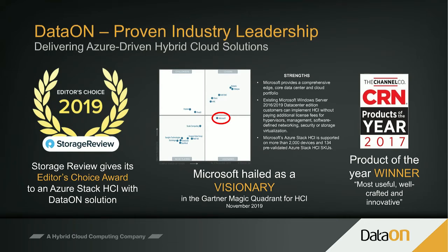And one of the things about DataON and Microsoft Azure Stack HCI is that, as Howard has mentioned, this technology is gaining traction. Microsoft is in the visionary stage, and we expect a lot of improvements and updates as we keep moving forward. This is something that Microsoft is investing heavily into to keep improving on this product. So we received the Better Choice Award, or Microsoft earned it, and this is the technology that we are seeing gaining a lot of traction.